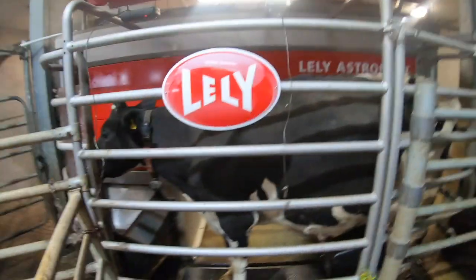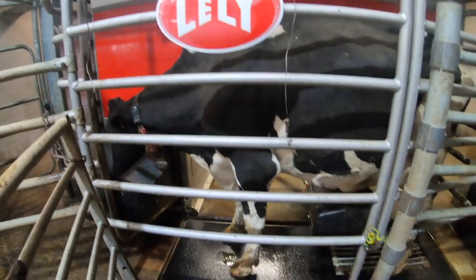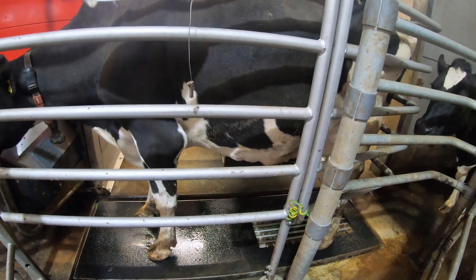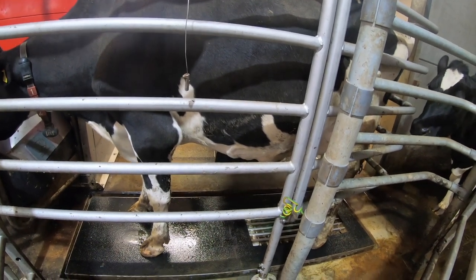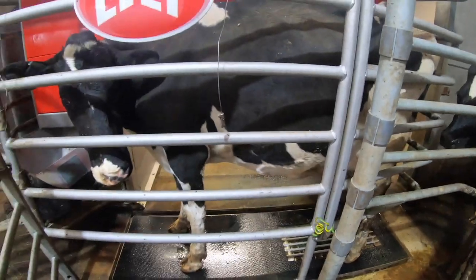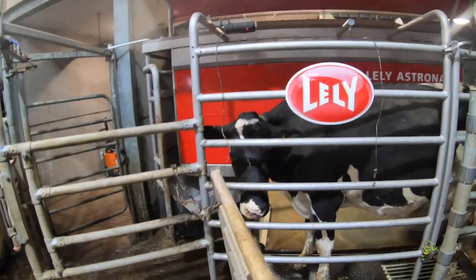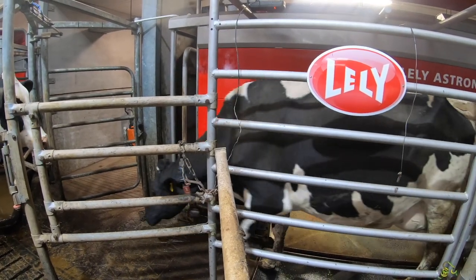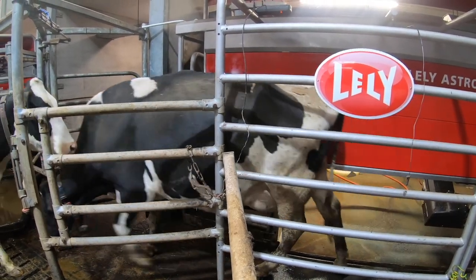Look, she's so mellow about it, she doesn't mind that it's a robot milking her. Yeah, it's just spraying the iodine on the teats, doors opening. And out she goes.